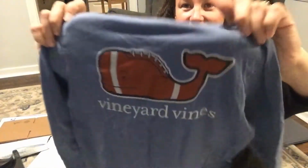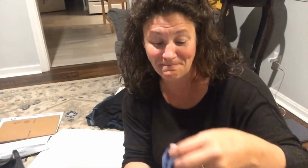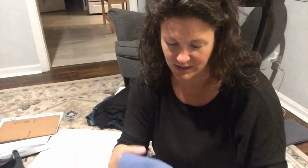Welcome to my shipping station, also known as my living room floor. This is a Vineyard Vines little kid t-shirt with a little football whale on it. If you have seen any of my videos, there are some brands that when I see them, I get excited because I don't ever find them in my little small Midwest town. And we were thrifting in Buffalo, New York, Western New York, and my husband actually found this little guy, and it's just a kid's shirt. So I was really excited about it.